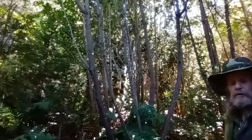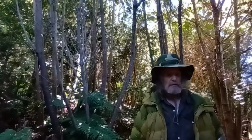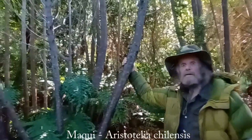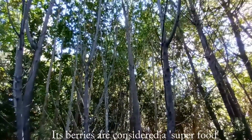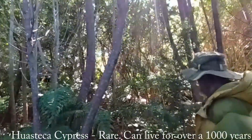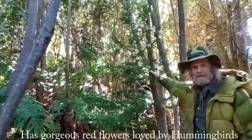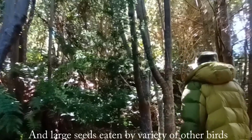There are trees on our land now that are around, some are 20 meters. This here, this grew back by itself. We didn't plant this one. It's a maki. The ones surrounding it, we did. Here we have a Guaitecas cypress, the Ceruilo, which was in the last video. Here it is. And let's just take a quick walk up this way.